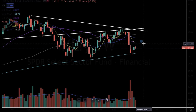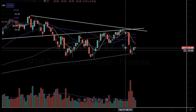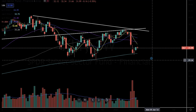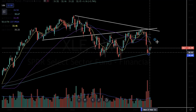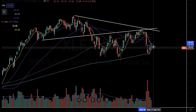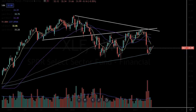You know, maybe you get a short-term pop in some variety of names, very select few names, but I think that any sort of pop is going to be met with selling and distribution pressure just based off of this negative weekly pattern that is occurring on the XLF. This is starting to form a bearish wedge. If you simply just look at this little bit of a pattern here to basically this high over here, you definitely have a bearish wedge setting up on the XLF.